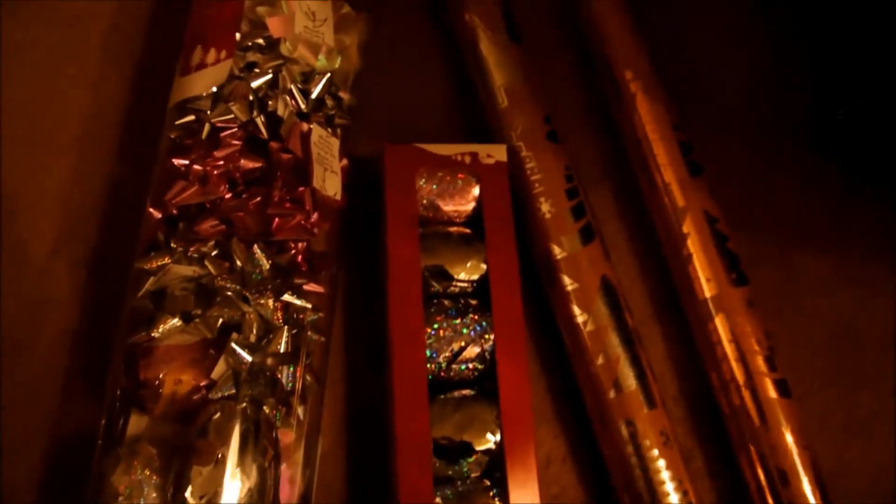We're home now, and Clint got quite a lot of shopping done, and that's all here. I won't show you because I don't know whether his brother and that watch my videos. But yeah, we've got some wrapping paper and biscuits as well. So I'm quite excited to start buying presents now, so I can start wrapping things up.